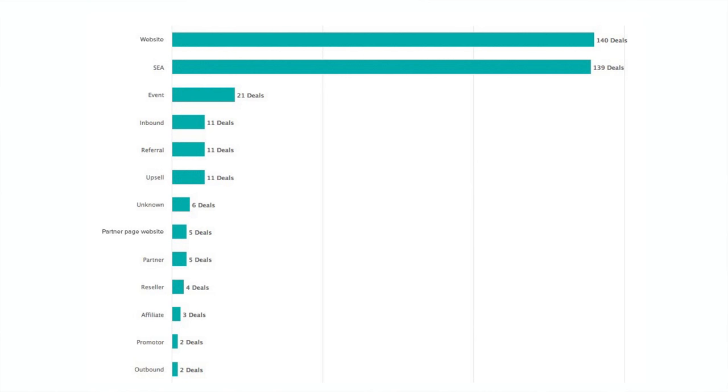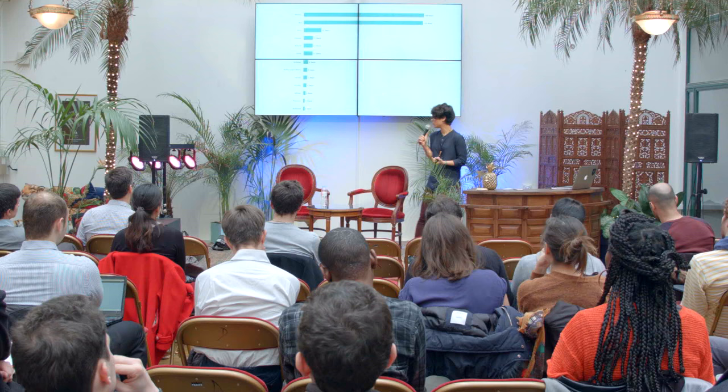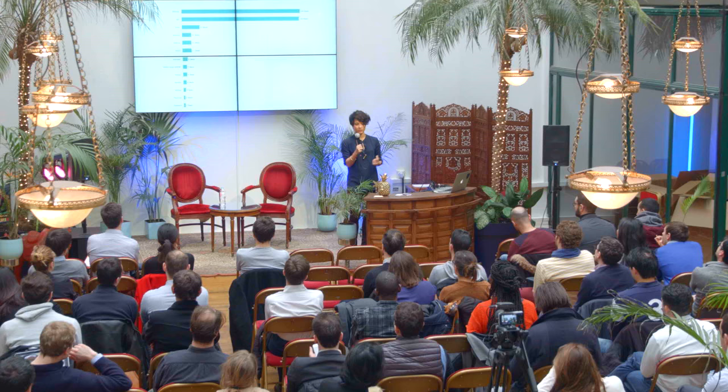Now, this is a different visualization of the different deal sources. Some of our leads come in through the website, others through events, like Salon des Entrepreneurs yesterday. Some of them come in through partner websites, or through a reseller, or an affiliate. And maybe some of them are outbound leads. And then you'll know when you look at this, okay, only 2 deals were outbound, so maybe I should focus more on my website and focus my time and energy into optimizing that, rather than going out and spending a lot of effort chasing after leads who probably don't want to get into contact with me, right?